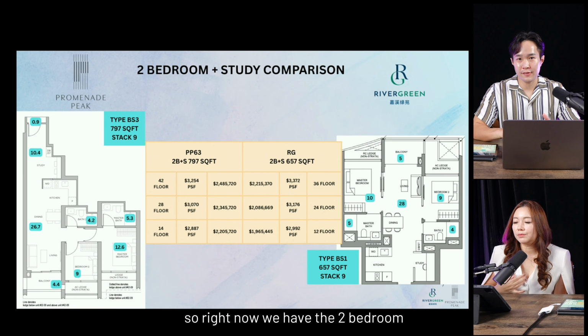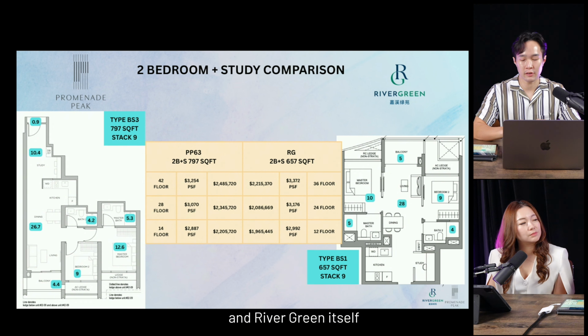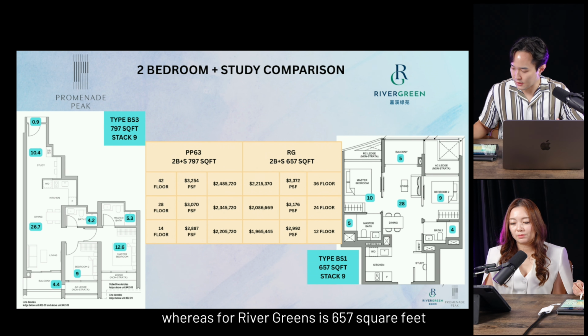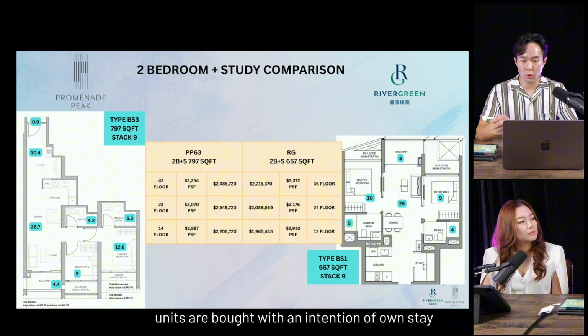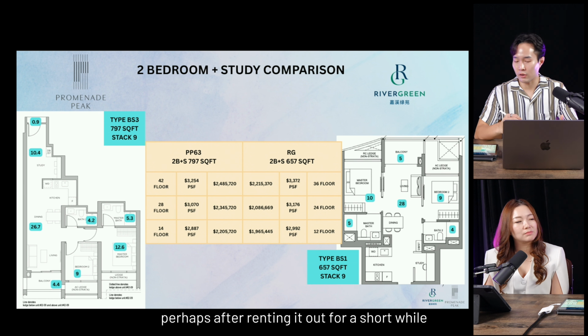So right now we have the 2-bedroom plus study comparison side by side for Promenade Peak and River Green. You'll notice that Promenade Peak's unit is bigger at 797 square feet, whereas River Green's is 657 square feet. Typically, 2 plus study units are bought with the intention of own stay, be it now or in future, perhaps after renting it out for a short while.